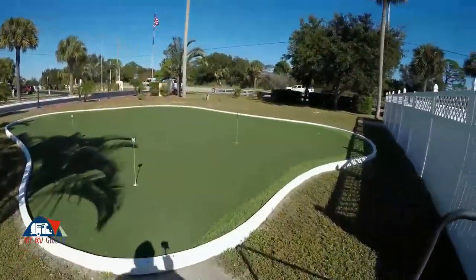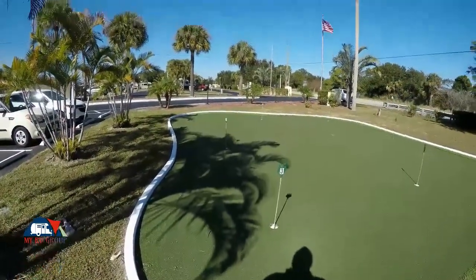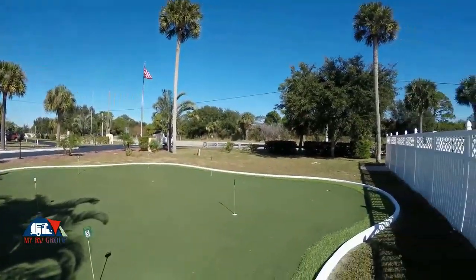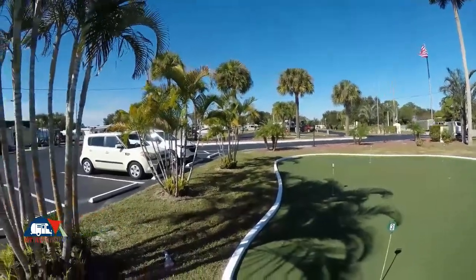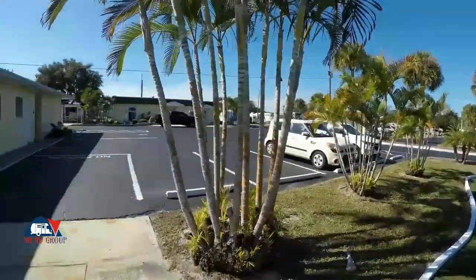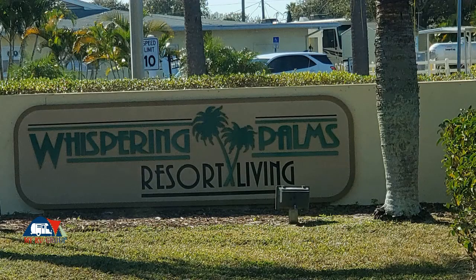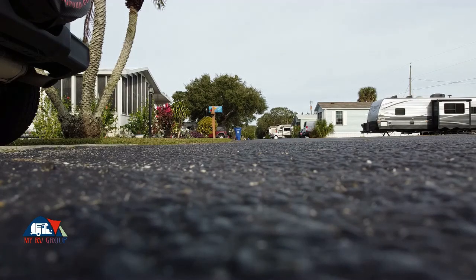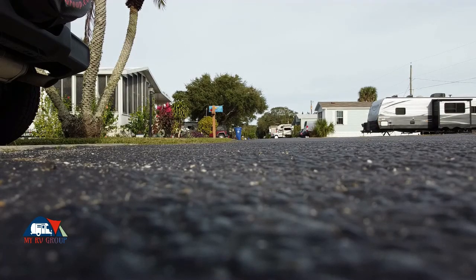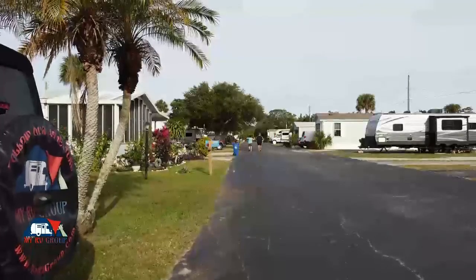Putting green here. For those that like to play golf, you got a putting green, you can come out here and practice with your favorite putter. We're right here beside Highway US 1 in Sebastian, Florida. We'll start our aerial tour of Whispering Palms RV Park now. This will be our first time utilizing the drone, so bear with us.